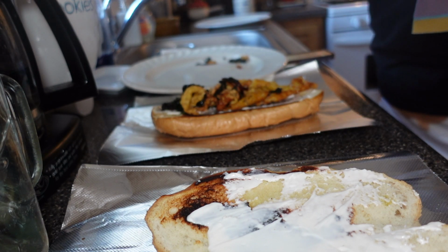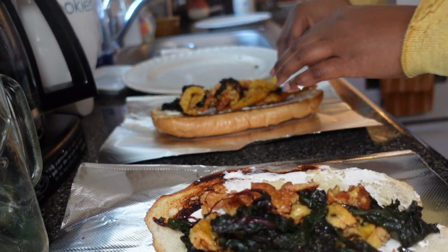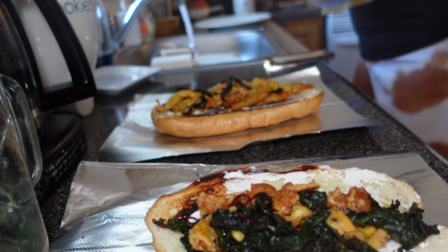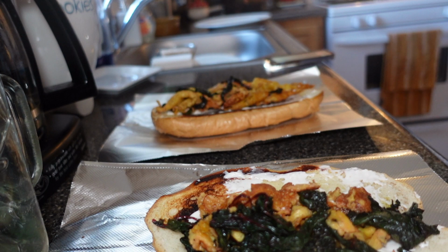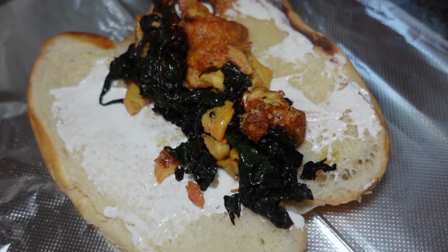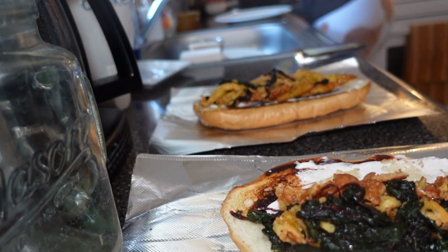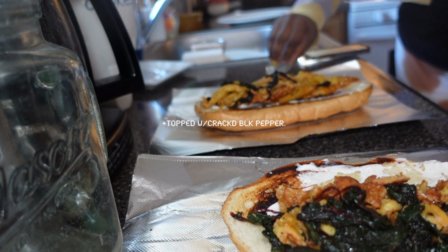Probably should have made more eggs for sure. Thought it'd be enough. I take this one. But that's what we work with. Sandwich, very good, so delicious. What I'm gonna do is sprinkle on some more pepper. Here it is. I need to get some more because it's on the back.